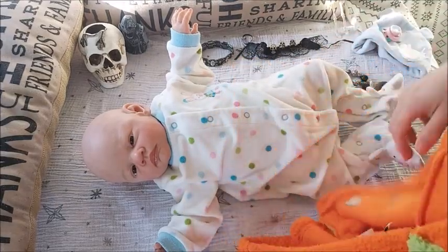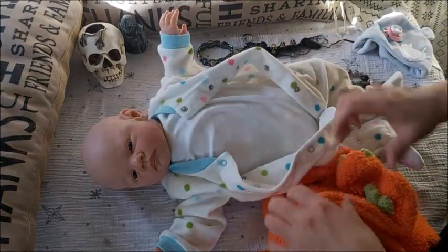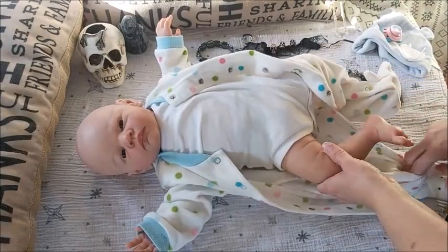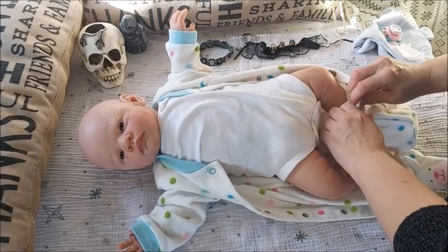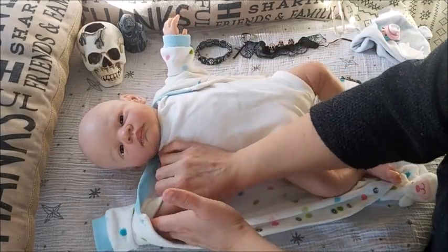But I think I'll take this off because these sleeper jammies are pretty thick. And underneath she just has on a onesie. She smells good. I put that new Wonder Weaver in her. Smells good.